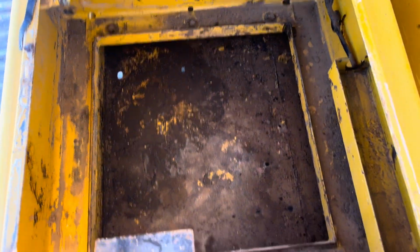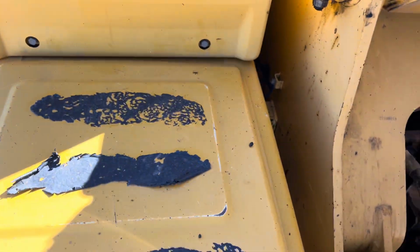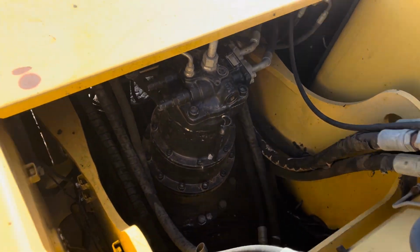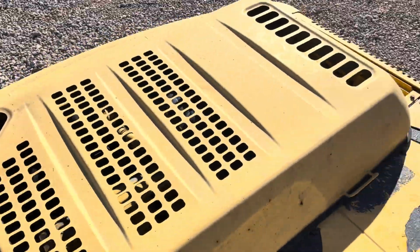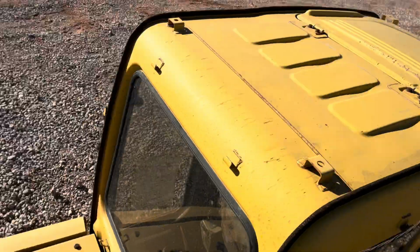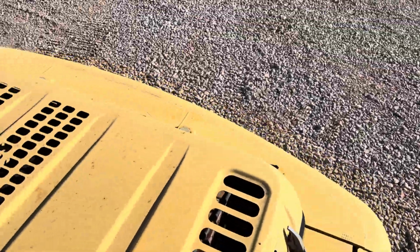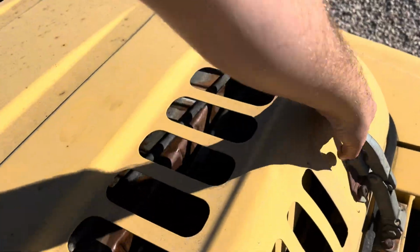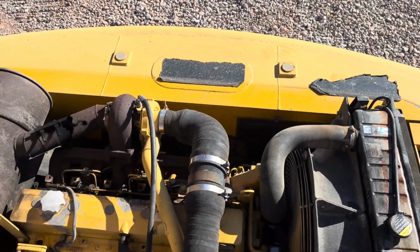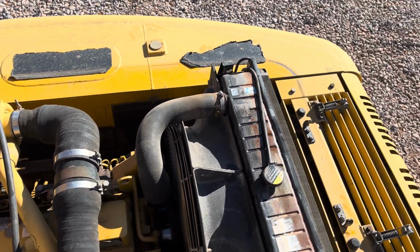Storage underneath. The step here looks real clean. If you see a little antifreeze, that's my fault. I was taking photos earlier and opened the cap. A little bit came out. It was full and it was green.